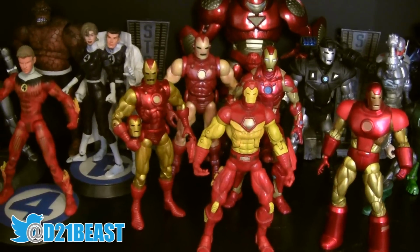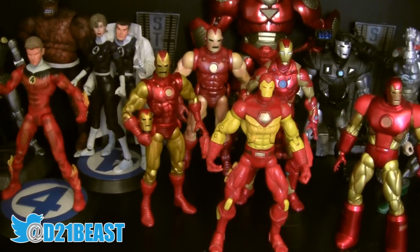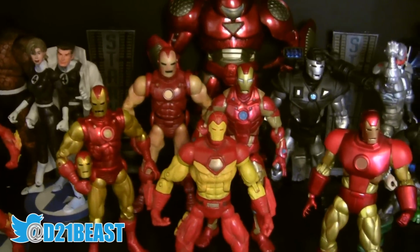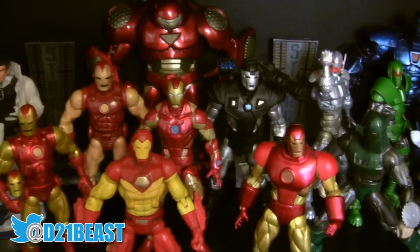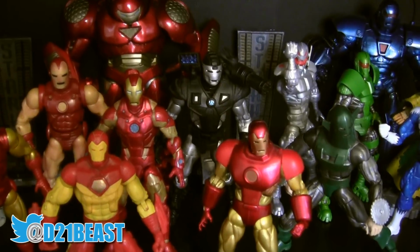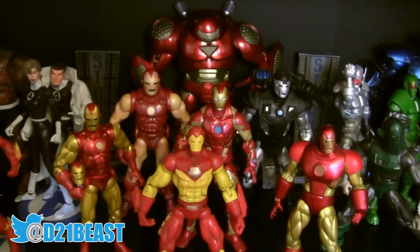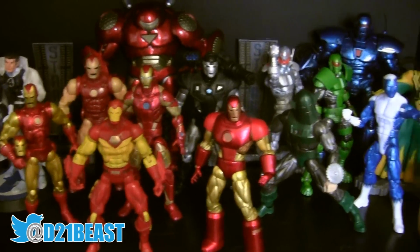We've got the redo, I guess, the Hasbro redo of the original armor. And then we've got the Series 1 Iron Man in the back there from Toy Biz, the Heroic Age Leading Edge armor, the Toy Biz War Machine, still a really good figure, and then the Marvel Select Hulkbuster because it's in perfect scale with Marvel Legends, so I like having that figure posed with all of those guys.